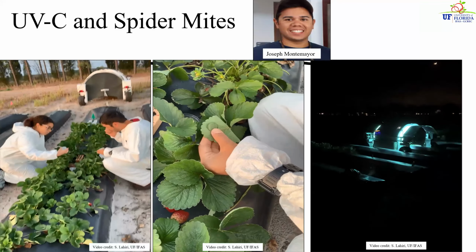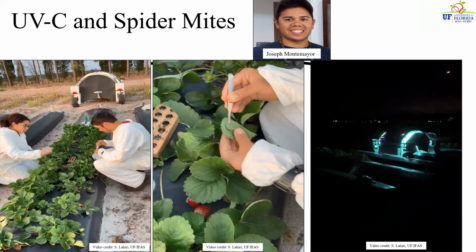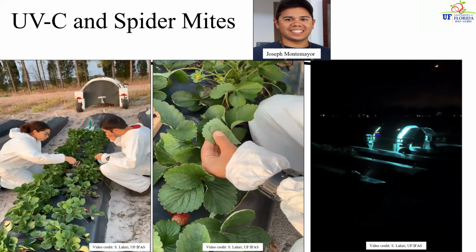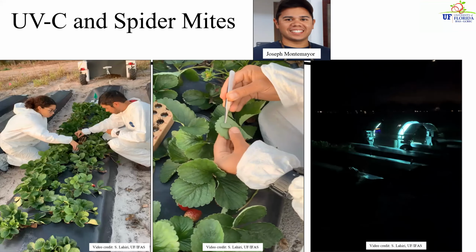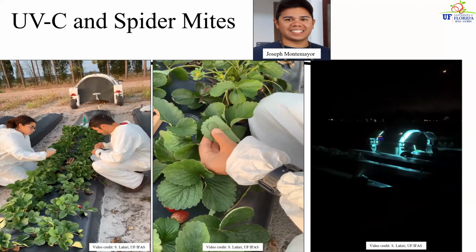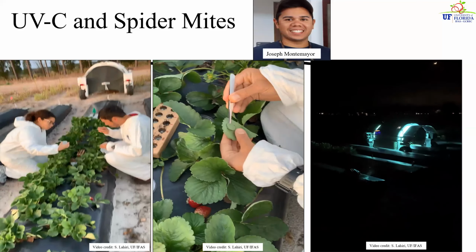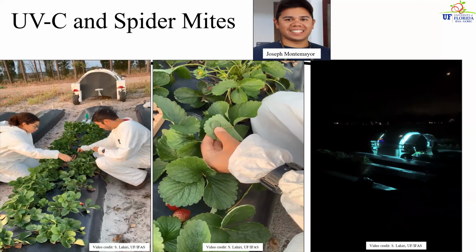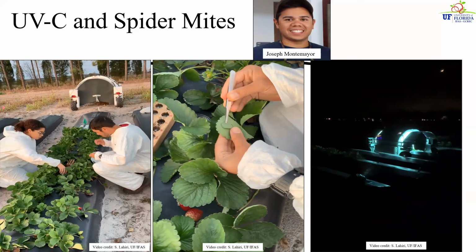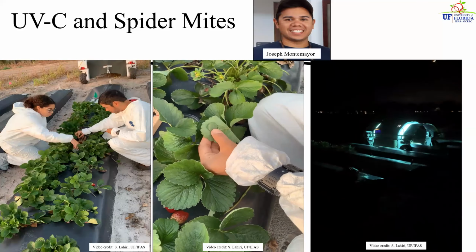In addition to these studies, we are also working with the Perez lab, and Dr. Natalia Perez has kindly allowed us to utilize the Thor that is able to apply ultraviolet C radiation in open field strawberries. This work has been conducted by my master's student, Joe Montemayor. So Joe here can be seen working with Marissa during the daylight. They are attaching eggs of two-spotted spider mites onto live plants. And then they will wait for sunset.